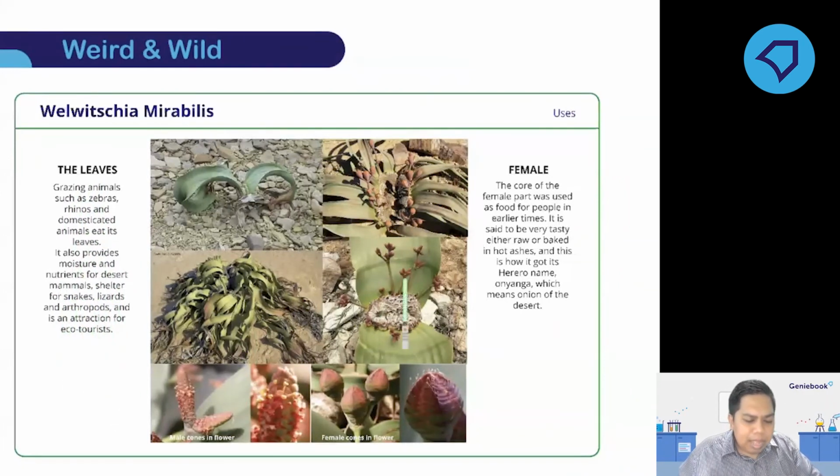The core of the female part was used as food for people in earlier times. The locals take the core of the plant and bake it in hot ashes and then eat it. Somehow it tastes like onion.